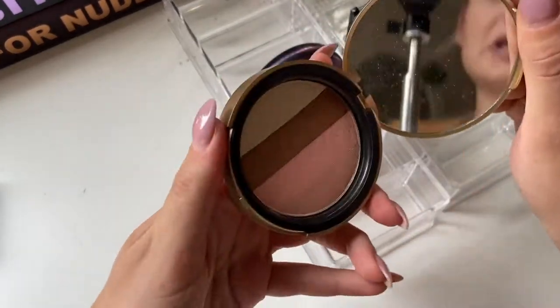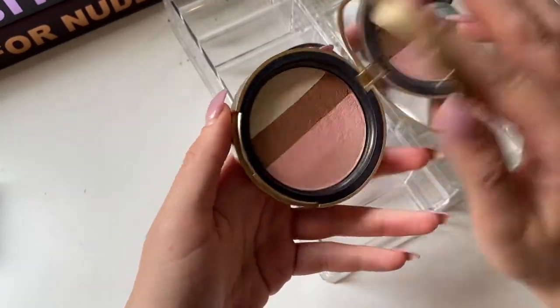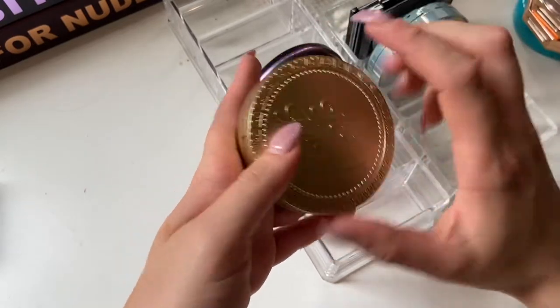This is the Snow Bunny. This is one of my favorite bronzers ever, and I can't believe it's discontinued. So for that reason, I'm going to keep.